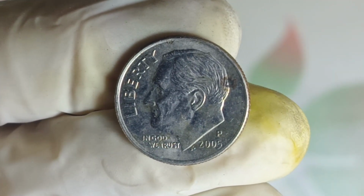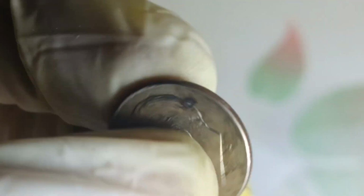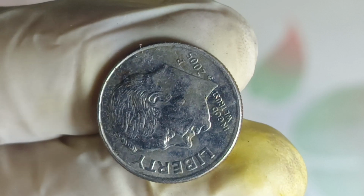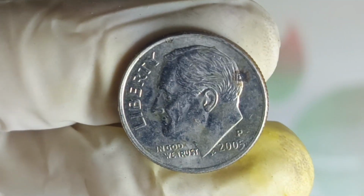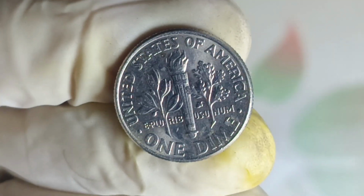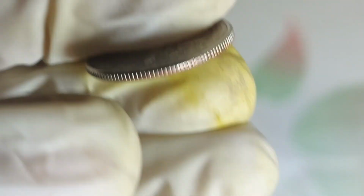First, let's set the scene by understanding what the 2005 P1 dime actually is. Minted in Philadelphia, this dime features a well-known design by artist John R. Sinnock, who painstakingly created the obverse that depicts Franklin D. Roosevelt, the 32nd President of the United States, whose 10-cent piece was introduced in 1946, just a year after his passing.